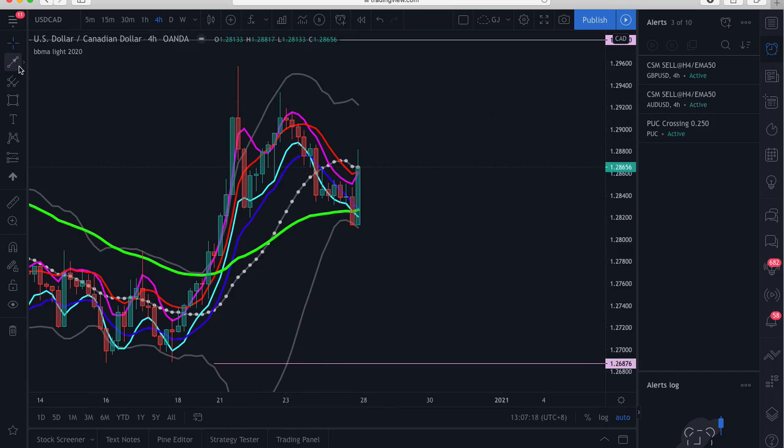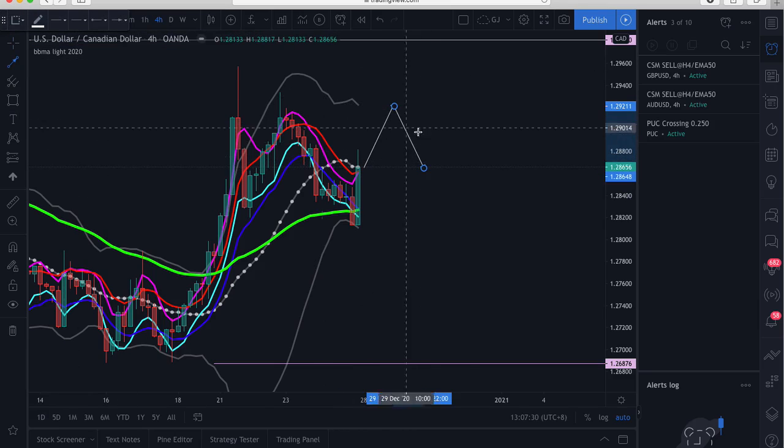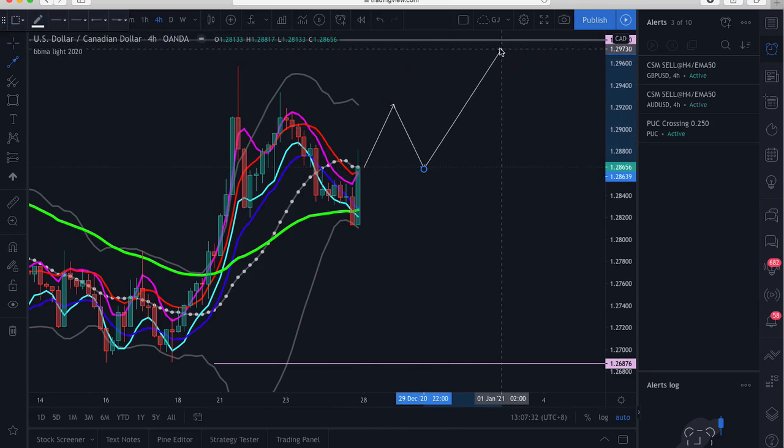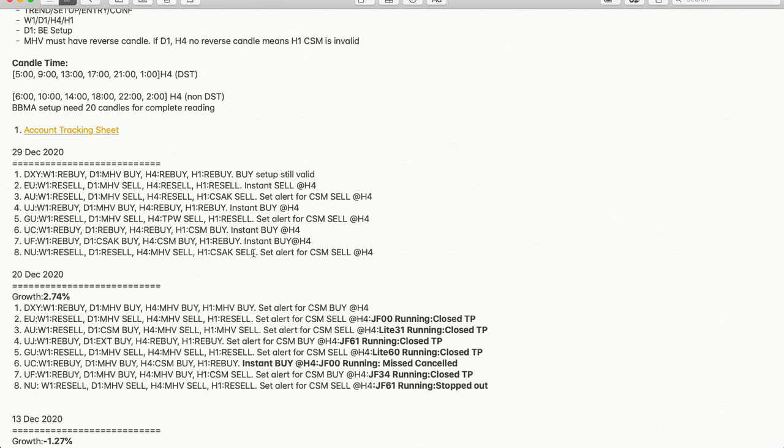So for USD CAD, it's best for us to actually wait for CSM buy to happen and then we take the pullback. This will avoid us taking a premature trade and getting a stop loss. So I'm gonna amend this analysis. USD CAD, we're gonna set alert for CSM buy at H4.